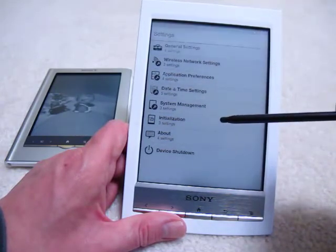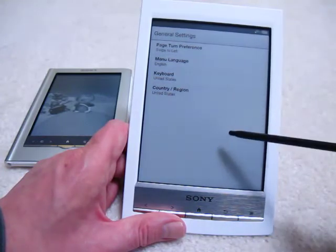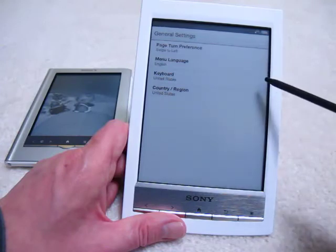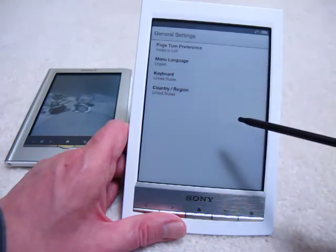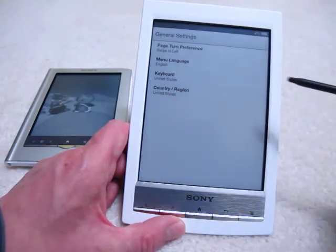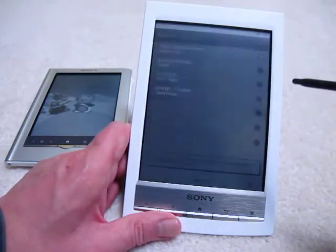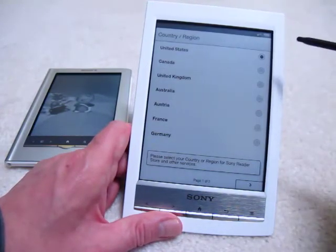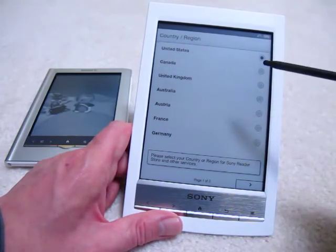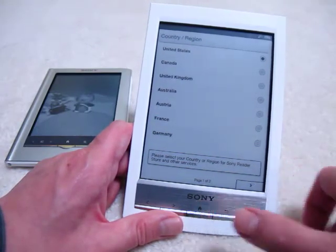In General Settings, you can adjust the page turn preference. If you swipe here, it goes back, and by default if you swipe down, it goes forward. Or you can use the arrow button at the bottom. And here's the place where you can select whether you want Canada or United States. The advantage of using United States is that you can buy cheaper books from the United States. If you buy from Canada, you might need to pay extra.